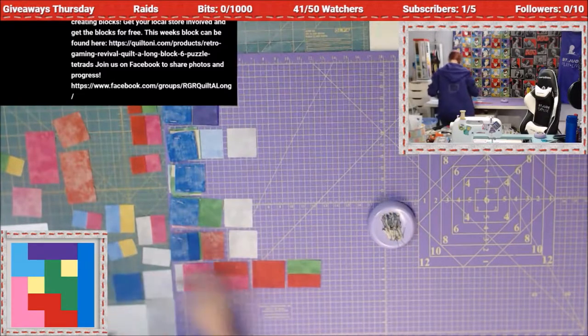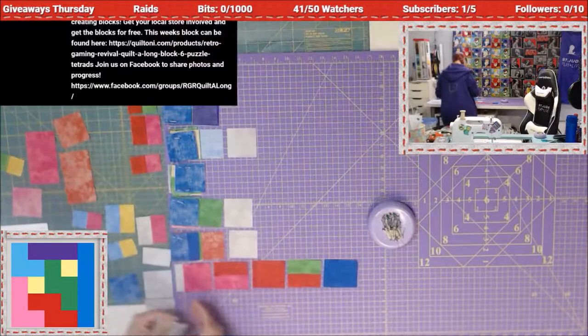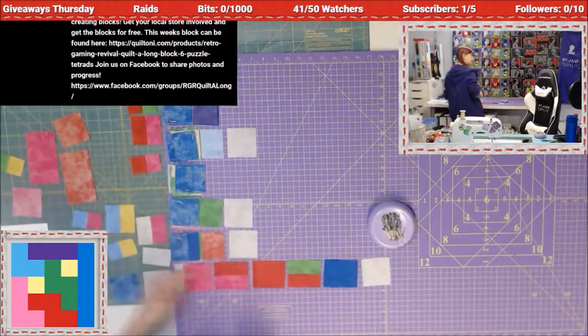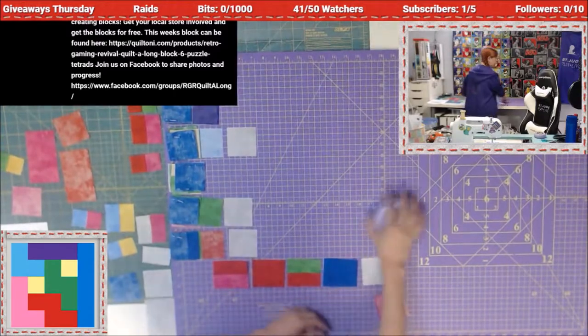Blue, blue, gray. Lovely little gray. All right, to the right. So picking up the right piece, flipping it over the left.